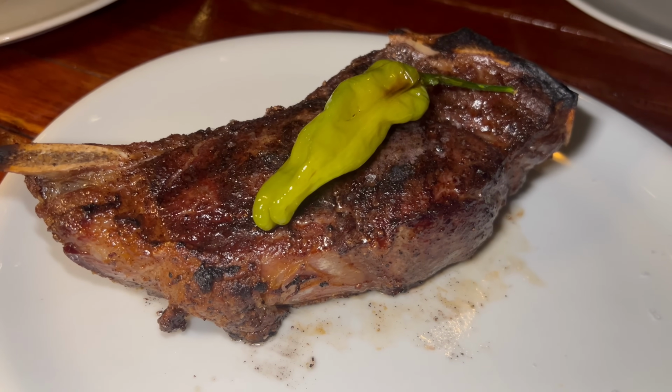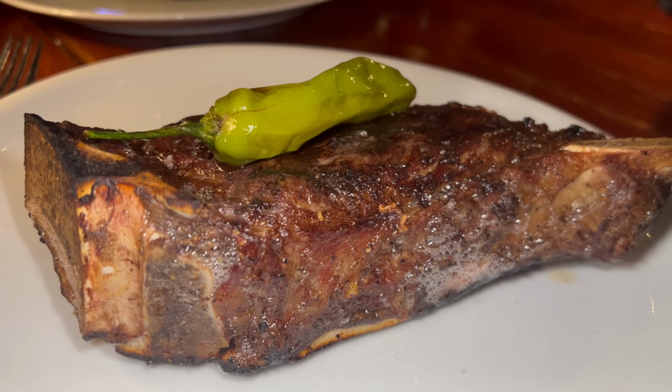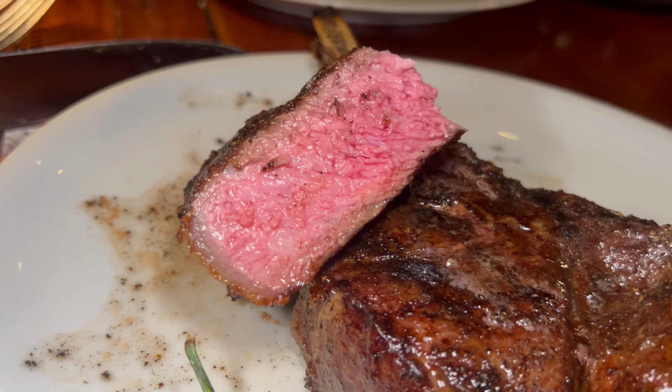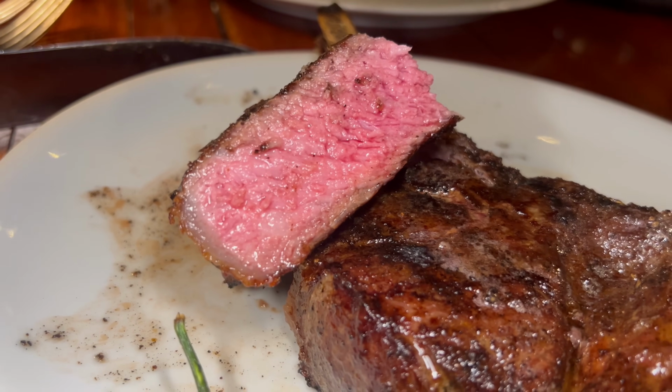They've developed a nice crust on the outside, a good smoky flavor there, and it's been very well seasoned. Really liking the exterior of the steak. Well done on that. Absolutely nailed the cook. A perfect medium rare here. A nice warm red center. And the beef is quite tender.